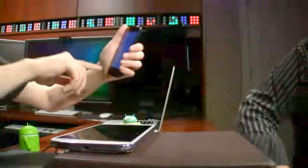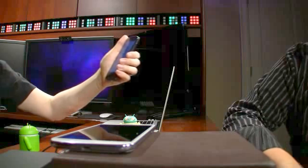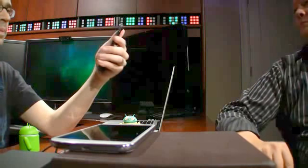Well, I guess minus the capacitive buttons. It's 1280 by 720? It's 1280 by 768. So it actually takes into account the extra space for the buttons, too. Got it. All right, that makes sense.